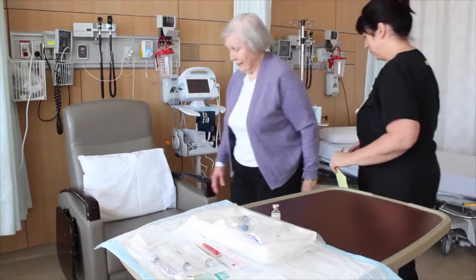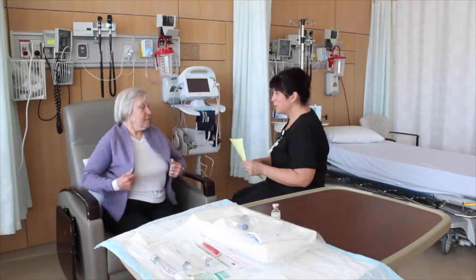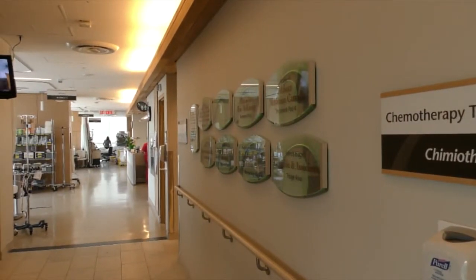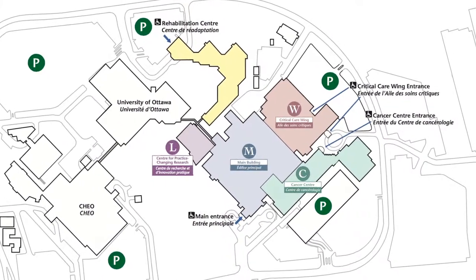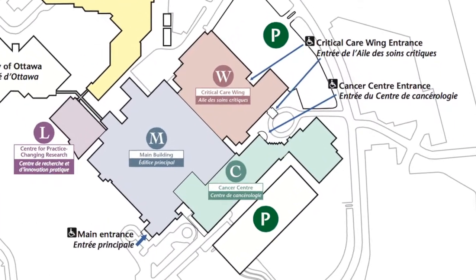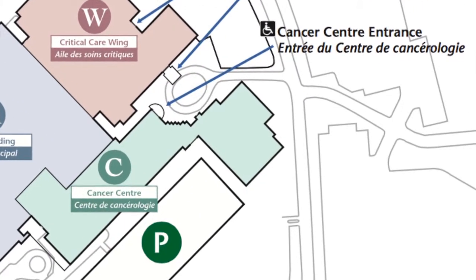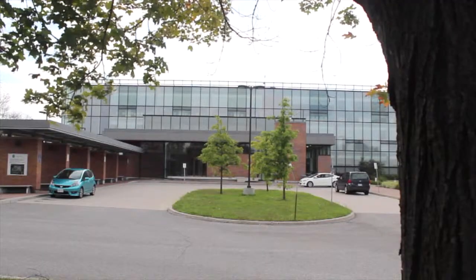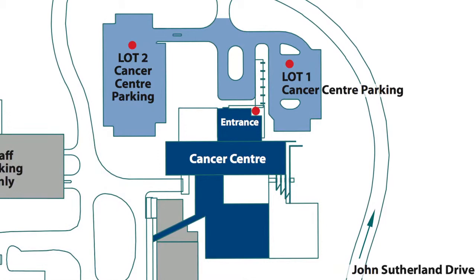You are going to be treated in CTU as an outpatient, which means you will not stay overnight in the hospital during treatment. Instead, you'll come to the chemotherapy treatment unit and go home after treatment. At the general campus, the CTU is located on the 2nd floor of the Cancer Center. The closest parking lot is the main entrance of the Cancer Center at the back of the general campus. At the Irving Greenberg Family Cancer Center, the CTU is located on the 4th floor. The parking lot is at the front of the building.